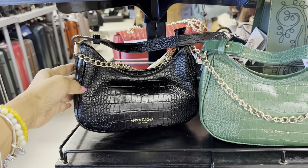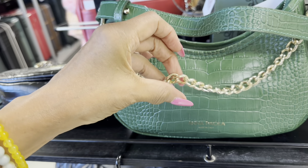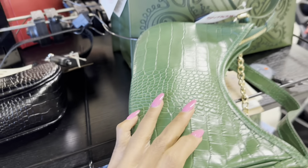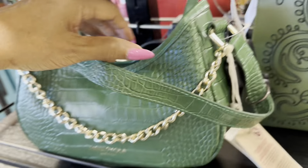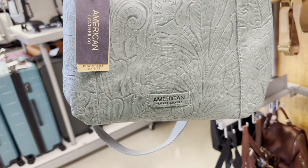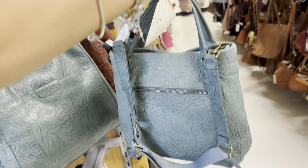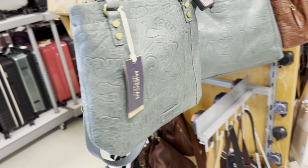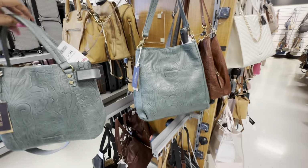These little beauties right here are Anna Paula. Look at the chain, gold chain. It's a nice shoulder bag, Kirkland emboss. This is the back. These beauties are cute. $50, loving it. Look at all these American Leather. Design is really nice. Top handle, shoulder strap, zip in the back, $60. This one is also nice too.